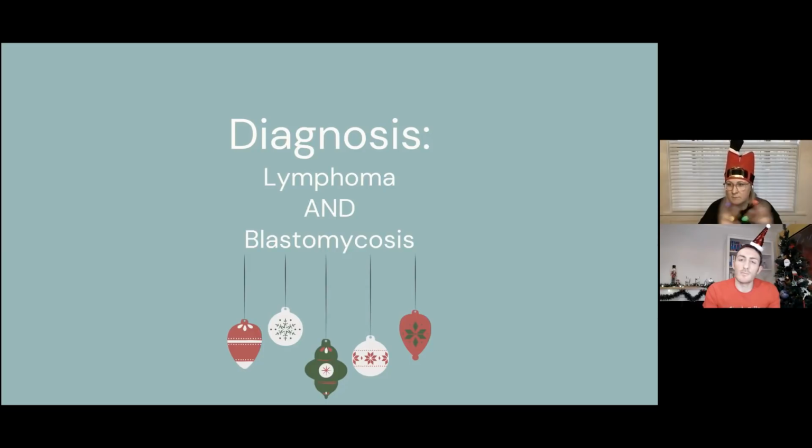That's what everybody I know uses to confirm. They'll run it if they suspect it but can't find a lesion. Basically all fever of unknown origin dogs in the South get a urine blasto antigen test, and they also use it to monitor treatment.